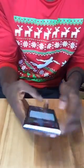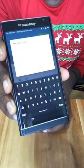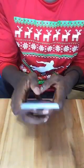Alright, let's log in. And let's log in with the real keyboard. Oh, by the way, I should show you. Blackberry keyboard. You can get that Blackberry keyboard too on other phones. But that's a software keyboard. And then hardware keyboard. So I'm going to put in my Wi-Fi password.